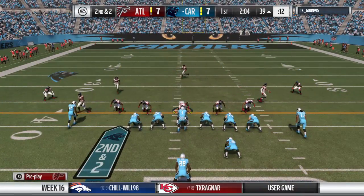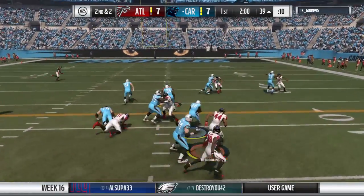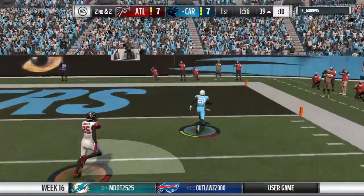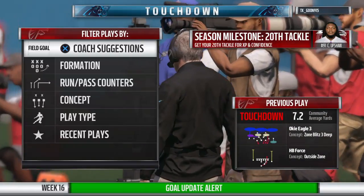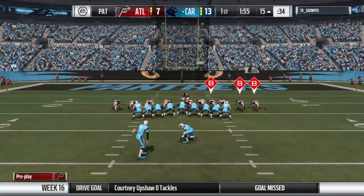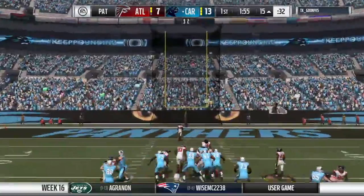They come up in an offset eye. They stay on the ground. This time it's Stewart. They find some open field here. Touchdown, Carolina. Jonathan Stewart, his 5th touchdown now on the year. And the Panthers have taken the lead. Well, partner, that was another explosive run.